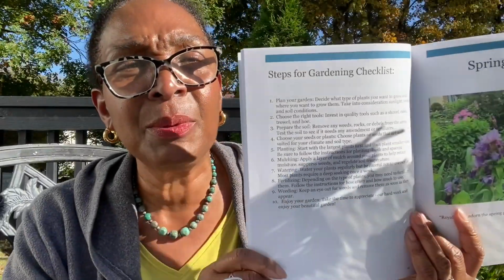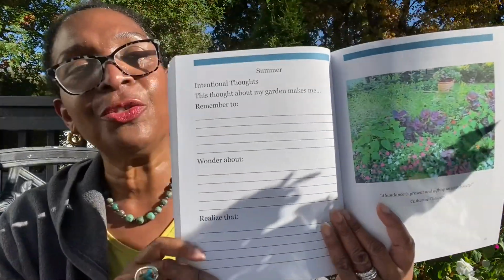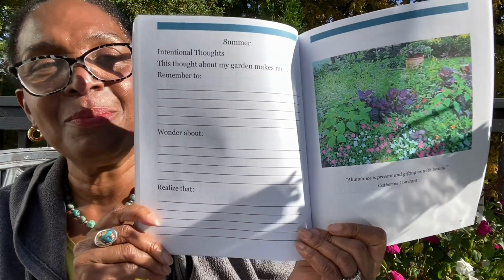And in it, I ask you questions. I give you steps and tips for gardening here in my journal. And also, I show you my intentional thoughts. When I'm in my garden, how does it make me feel? What do I remember of this particular season, wonder about and realize?